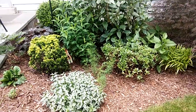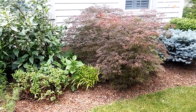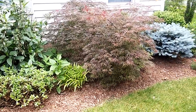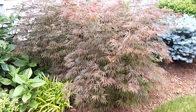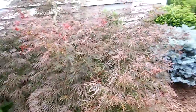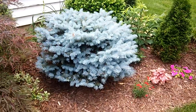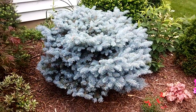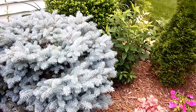My sister said to speed it up because you guys are going to get bored. But I know some of y'all are gardeners, so you appreciate the time, the energy, the money, and the work that you put into this. And this is something that you do out of love. And that's her blue spruce that she's absolutely in love with. And it's just a pop of color, you guys. It's absolutely beautiful.